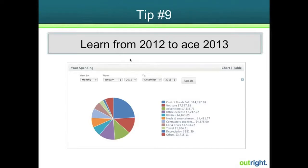So once you have the insight about who your best customers are and who your biggest vendors are, those are things that can help you improve your business performance and potentially get discounts for the following year. It's really about understanding how your business is doing.